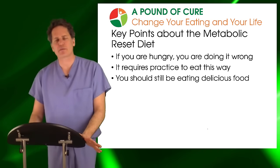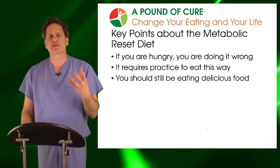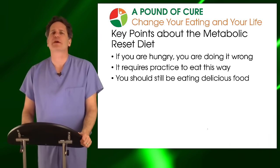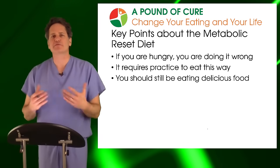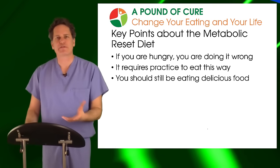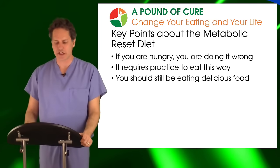So a couple of key points before we dive into the crux of the course. If you're hungry on this program, you're doing it wrong. And the idea of mastering your hunger or somehow learning to control or repress your hunger, that's a foolish notion and one that should be abandoned. We have to eat healthy food when we feel hungry, and we shouldn't be ashamed of being hungry. Human beings all get hungry, and we all need to eat.